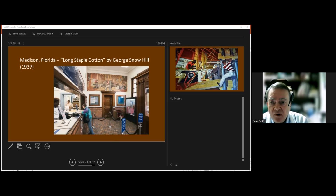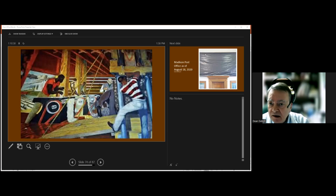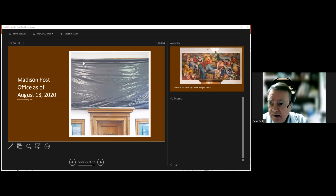In Madison, Florida, another painting by George Snowhill called Long Staple Cotton. It also had been under fire as well because it shows black workers, and some people have found it offensive and have objected to it. And by August of 2020, that mural had also been covered up.